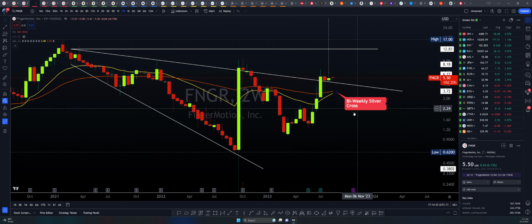And what you can see here is that this is the breakout, right? We came back, retested the support, and now this is the continuation candle. So what I'm saying here is that we got the new bi-weekly close, and we're getting even closer here with the silver cross. So that's another good indication that there may be an upside continuation here, team.